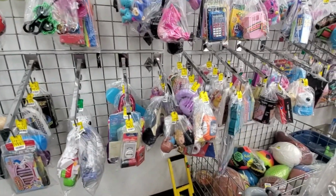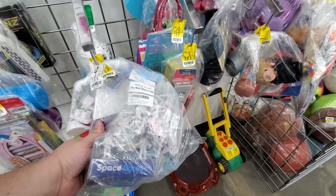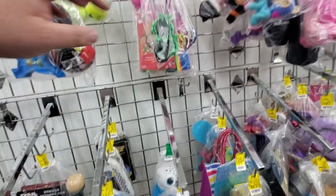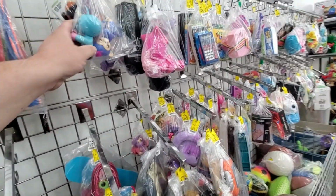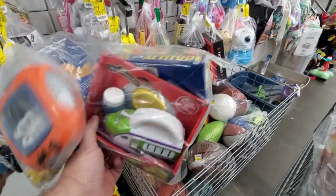Continuing to look at the toys, I'm looking for new in the package or rare vintage. These Beyblades are modern. They're not worth a lot, so I'm passing on those. Some modern NASA figures, nothing special there. I'm always looking for bags full of the same kind of toys as well, like those NASA figures. But I'm looking for stuff that's worth just a little bit more than those.